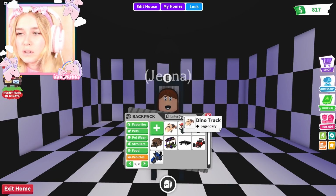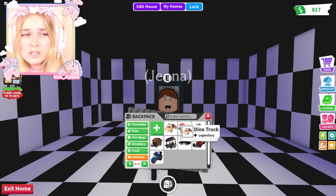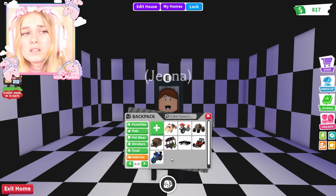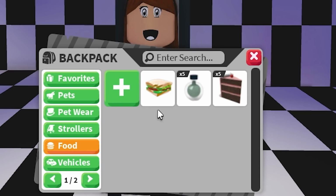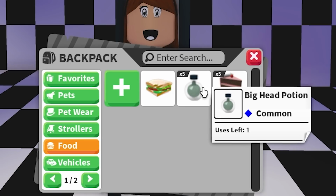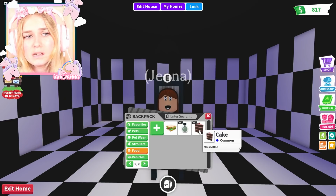Oh, I can't spot indoors, of course. But all of these are kind of creepy vehicles. When you see them all together, you can tell that maybe Jenna drives these cars. All right, let's move on to the food. What? She barely has any food in her inventory. First of all, she has a sandwich, but that spawns in every account as soon as you log into Adopt Me. But look at this, big head potions. She has 5 big head potions and 5 cakes. Whoa, I guess she likes cake.